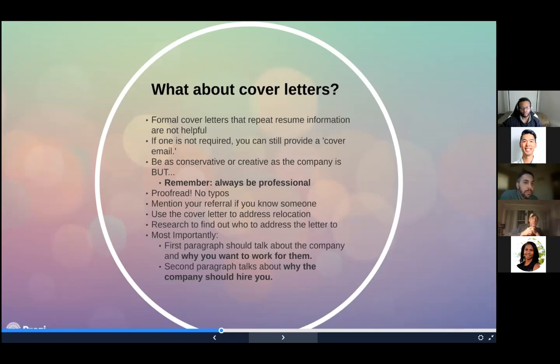Research, obviously, if you can, who to address the letter to, right? If there is a specific hiring manager, a single HR person or recruiter, your hiring team or whatever, something along those lines, I think is very worthwhile. And then if you are going to make the effort to write a cover letter, focus on two different things, right? Why you want to work for them, and why the company should hire you. Those are the two things that you should really point out.